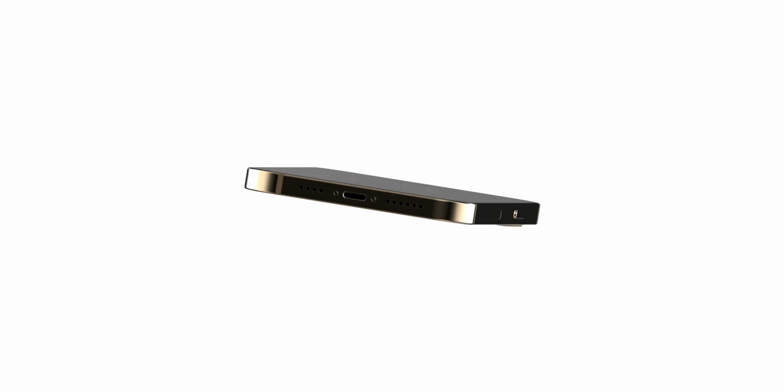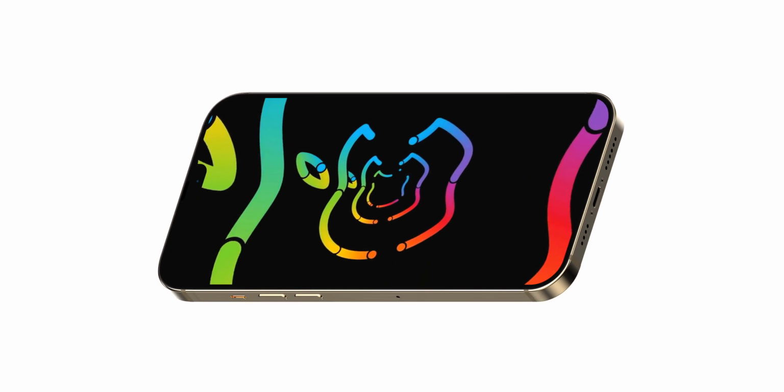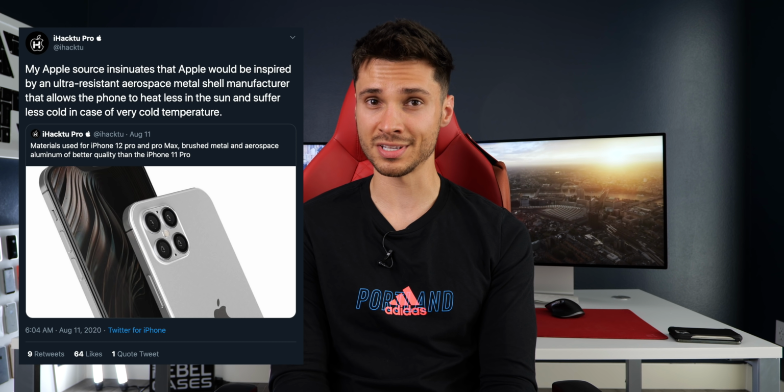iHack2Pro also reports that Apple will be using an even more impressive aerospace grade steel in this year's 12 Pro and 12 Pro Max models. It'll have even better heat properties, so more heat resistant and more cold resistant in extreme temperatures.